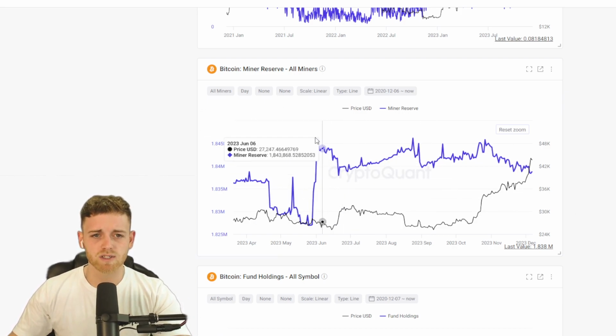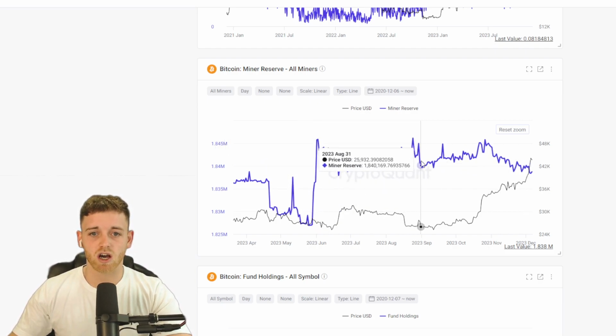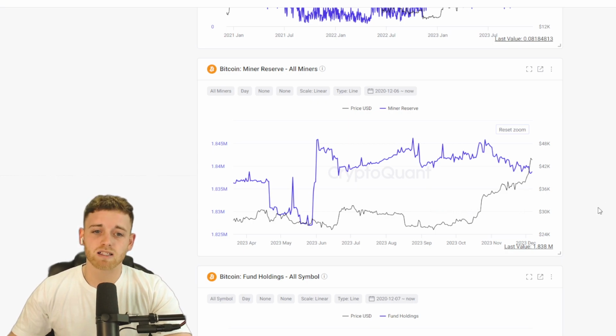The Bitcoin miner reserve, guys. This is how much Bitcoin essentially the miners are holding. So if we see a dip in this chart, it basically means we're likely to see a dip in the price of Bitcoin.